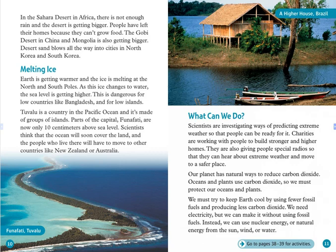What can we do? Scientists are investigating ways of predicting extreme weather so that people can be ready for it. Charities are working with people to build stronger and higher homes. They are also giving people special radios so that they can hear about extreme weather and move to a safer place.